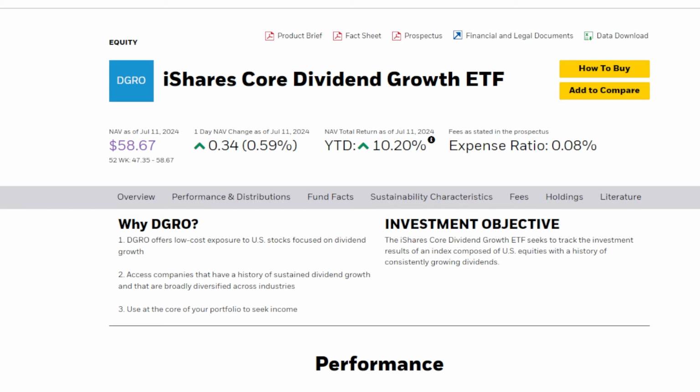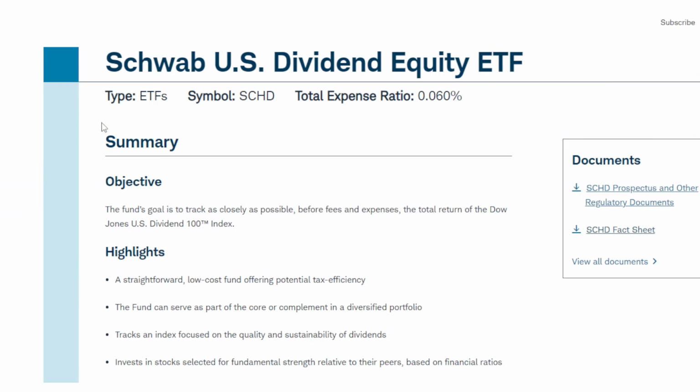And even though there's a lot of crossover, I personally don't find any problem with owning a little bit of both of them, if of course you like what each ETF has to offer, which is what I personally do, and why I specifically have so many different holdings across my portfolio.